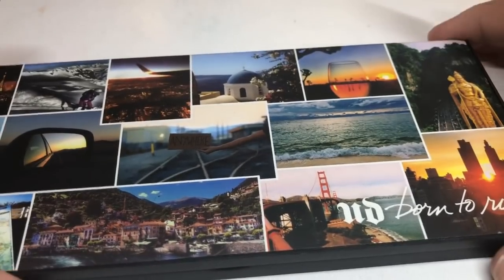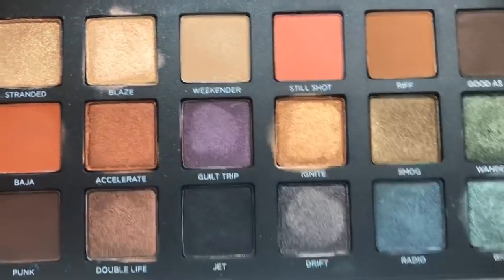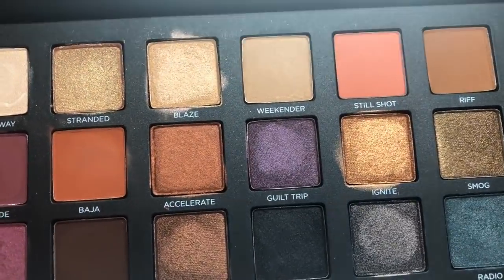I have two palettes from Urban Decay. I have the Urban Decay Born to Run palette, which looks like this. This is such a beautiful palette and so versatile. These green shades here are absolutely beautiful. It's super sturdy and I would definitely recommend it if you're looking for a one and done type of palette.